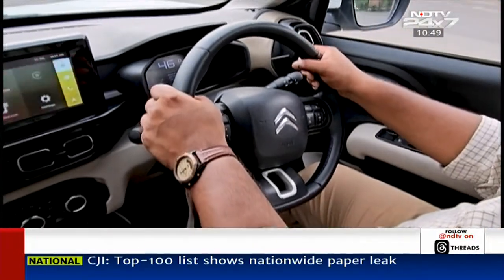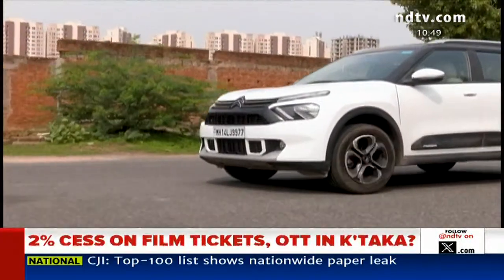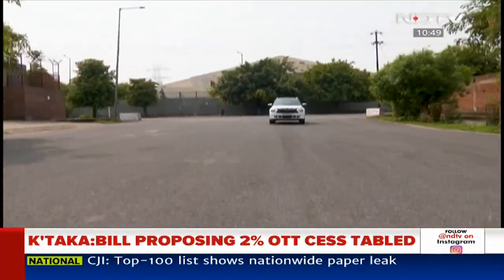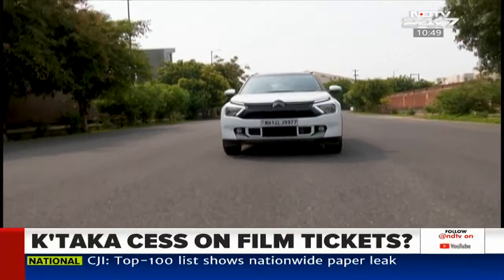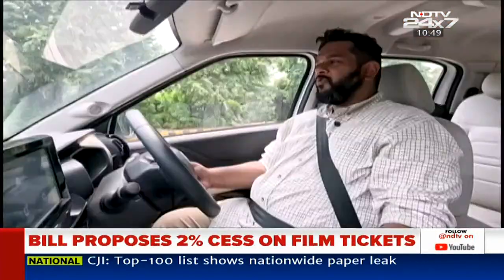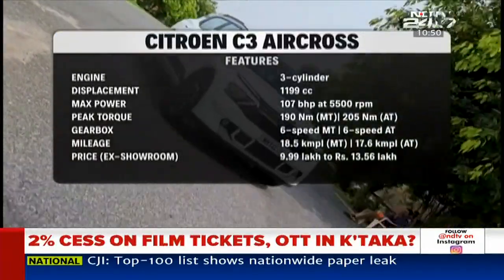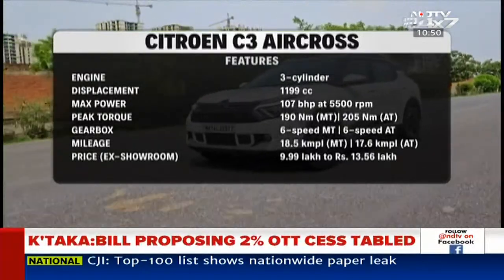It's not the sharpest handler, but it handles decently, and as far as the engine response is concerned, it is a mixed bag. It's not the quickest, but it has long legs. The engine itself is very tractable, and this particular model comes with the automatic gearbox, which was introduced much later after the manual gearbox option. So the automatic gearbox, again, it's not the best in the segment, but yes, it does offer you the comfort and convenience of an automatic over a manual, especially on traffic-laden roads of India.